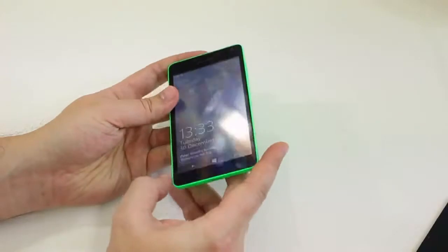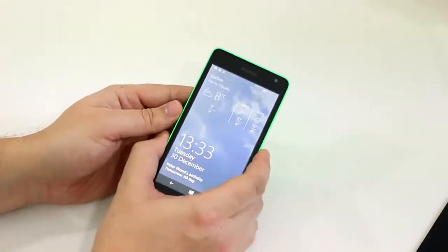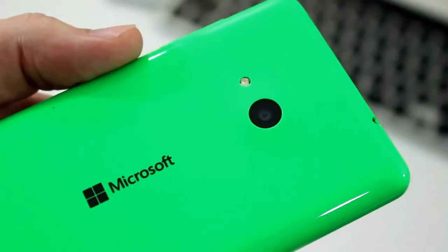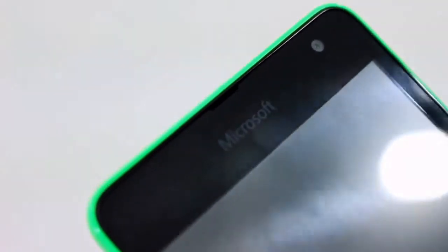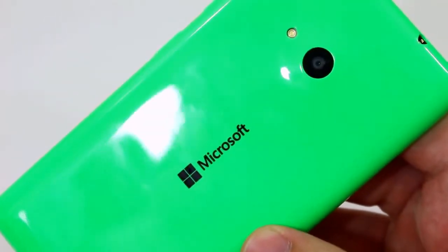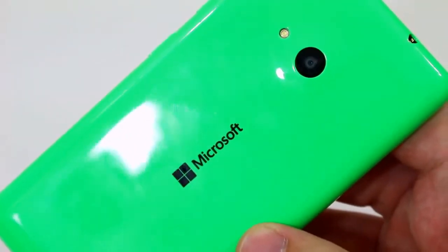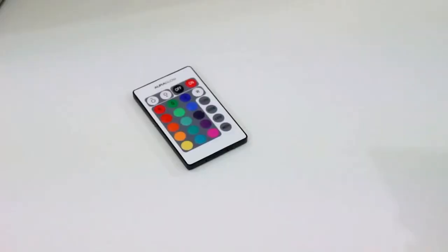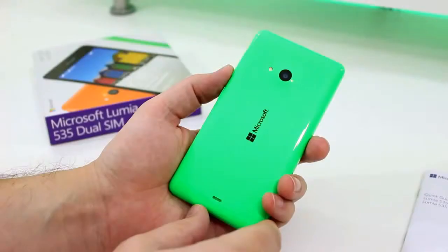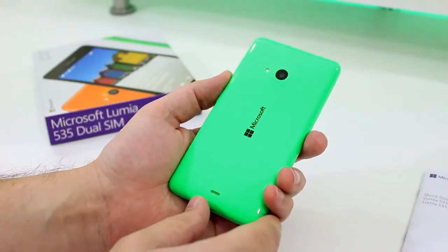Like all Lumias, the 535 contrasts a black front face against a brightly coloured shell. But for the first time there's no Nokia branding anywhere, and I have to say, I don't like that. Nokia's brand name was synonymous with great hardware, great build quality. Microsoft? Not so much. Not to mention its labelling and text typeface is all very plain looking. But that's not really that important. Not in the grand scheme of things.